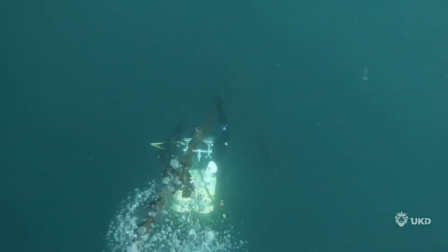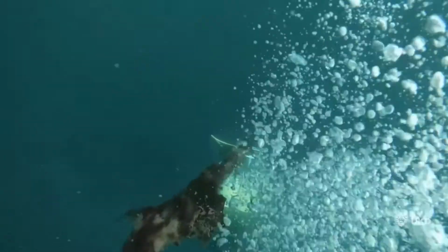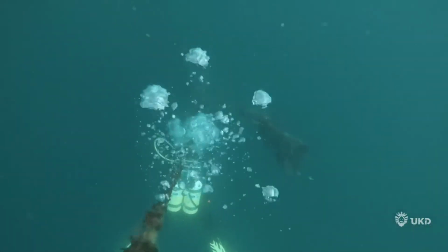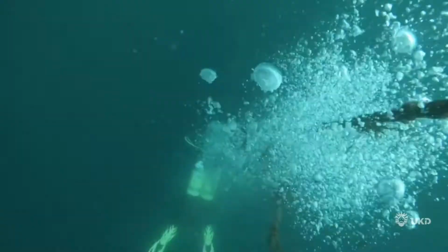Gotta say, always one of my favorite parts of a dive, this descending the shot line. It's just the anticipation. What's the wreck gonna be like? What's the fizz gonna be like? It's just where the excitement builds for me. What's your favorite part of a dive? Let me know down below.